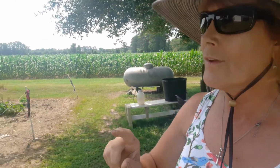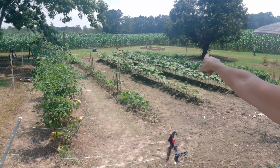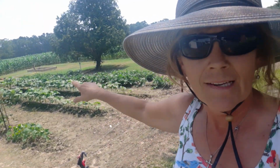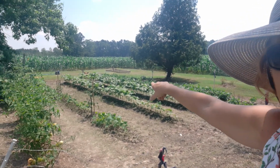Oh, one more other thing. Back over there, I don't know if you can see it, but that is a raised flower bed that I am starting today. I actually was gonna do a video on it, but I had some camera problems, so oh well. Hopefully I will get a video on that. And that's for potatoes.